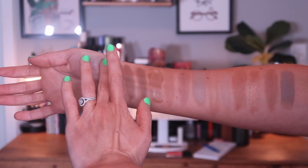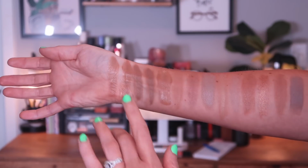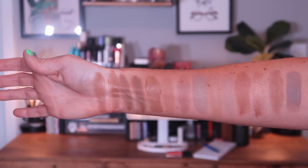I have mine in the mini. I have used this so much. I did finally hit pan on mine, and I'm going to try and use this up this year. I feel like I'm confident I can use this up this year, and it will probably be my only bronzer empty. This is 100% something that I will repurchase.